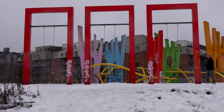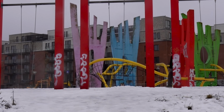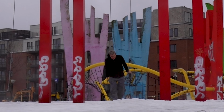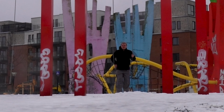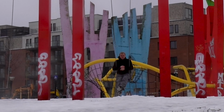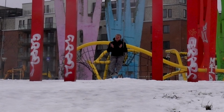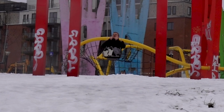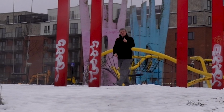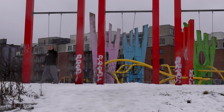Sometimes street art isn't just the painting on the walls. It isn't just the sculptures. Sometimes street art is the little playground for kids, made beautiful, made, well, special. And sometimes even adults can enjoy it. So yeah, street art is not necessarily what you think. And let's head on and find some more.